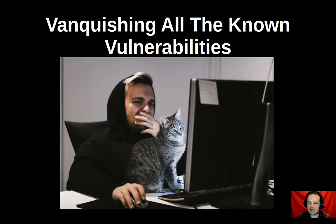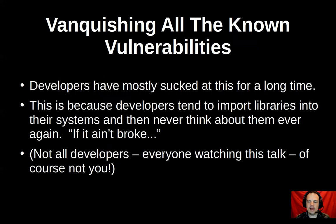Now that we've got this set up with the Dockerfiles and the Docker containers, our job, since we're at an application security conference, is to vanquish the known vulnerabilities. The problem is that developers historically have really sucked at addressing known vulnerabilities in their code and in their libraries. Known vulnerabilities pretty much exclusively refers to libraries being brought into code. Not everyone is going to have a CVE assigned to their own work. That's rare, and even in my case, that was an open source library I was developing.